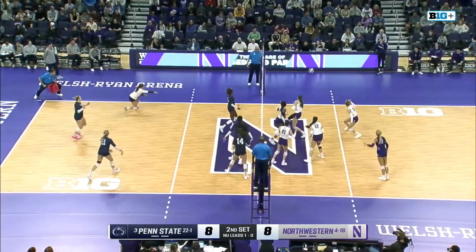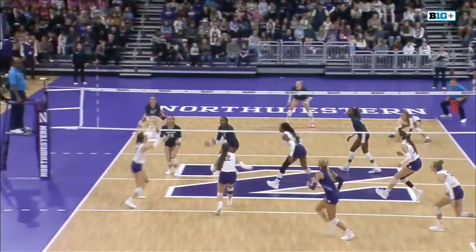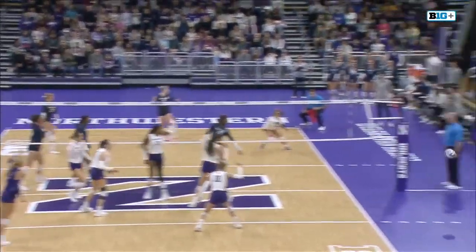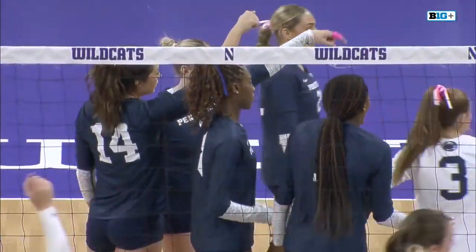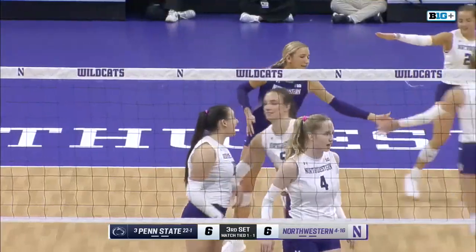Communication is evident on Northwestern side. Challenge coming. Challenge coming. I mean, from my perspective, I thought it might have touched the white line. You see a replay there. Penn State says, no, that's inbound. It's a big one for Hazan.